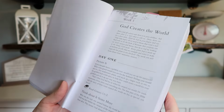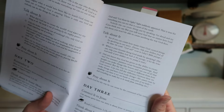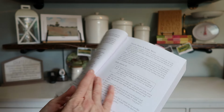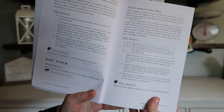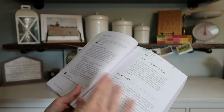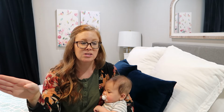You're moving very slowly, but you're doing that purposefully because you really are trying to, first of all, understand the Bible and what it's saying. Second of all, it helps point you to Jesus and how what happened in the Old Testament was all preparing for what was to come and can all point to Jesus.